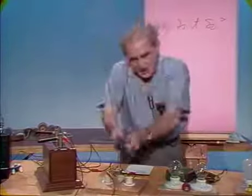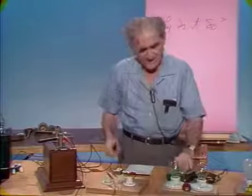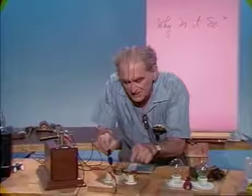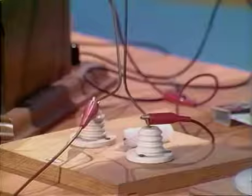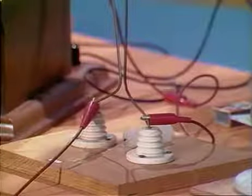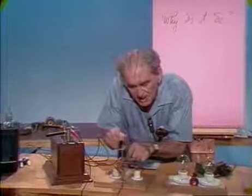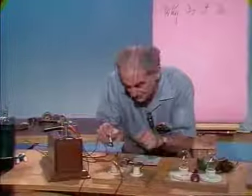Consider now the following. Here is a mechanism called a horn gap. Notice, shaped like a megaphone, like a horn, sometimes called Jacob's ladder. I have the ends of this connected to that high voltage induction coil. I'm going to give rise to a discharge at the nearest separation of the gap.